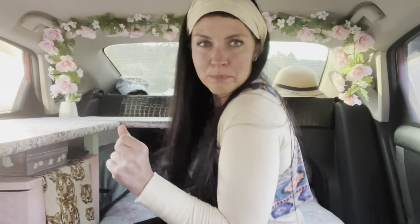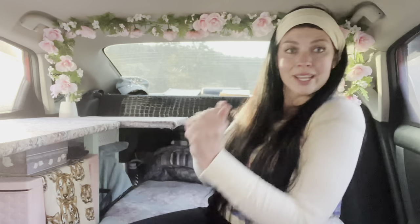I see why people call their vehicle Hotel Prius, Hotel Civic. This is my Hotel Sentra. That's right. It's my micro camper, mini home on wheels.